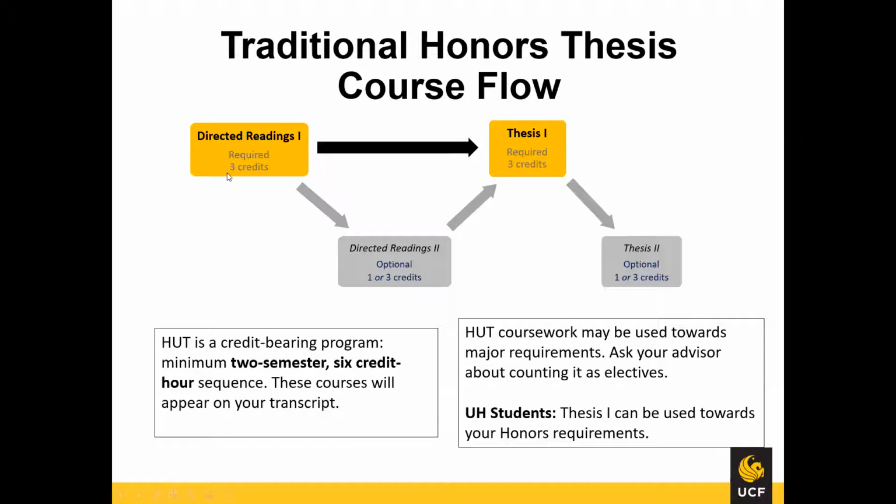So directed readings 1 is required. It is 3 credits. If you complete your proposal in that semester, you move straight on to thesis, which is another 3 credits. So the minimum number of credits for this program is 6. The maximum is 12.